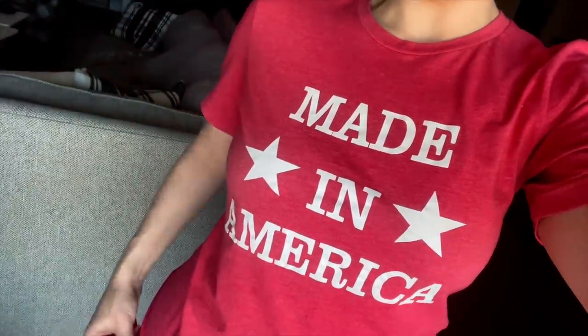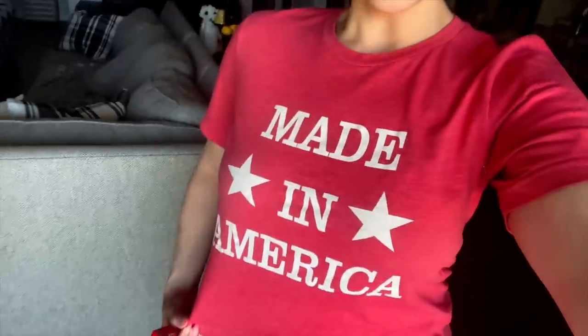We're going to be going over to Brian and Haley's with my parents. And I'm wearing the shirt, Made in America. I love it. I think I got this off of Pink Lily.com, and then my lipstick is from Maybelline, the Superstay Vinyl Ink, in number 25, Red Hot.